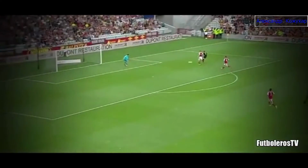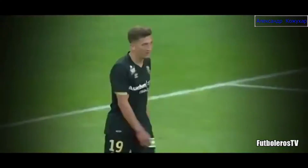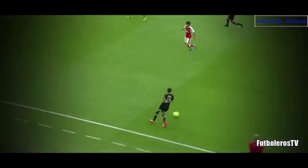Here's Otré. Mertesacker, we know, not the quickest. Otré could be in here. Oh, he's put it wide. That's twice now that Lens have had a very good opportunity to score. Can stretch with Otré, who's now switched to this left-hand side.